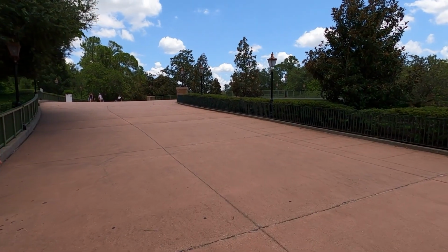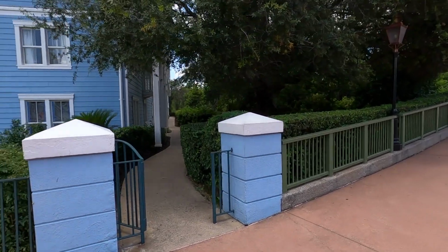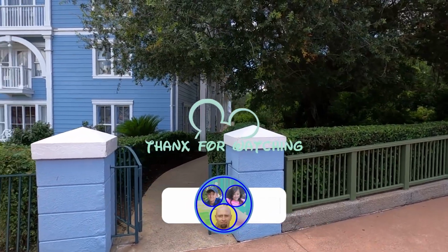So when you stayed here, and let me show you that, give me a second. And right here, they used to have a little sign that used to be right on the fence that said villas.